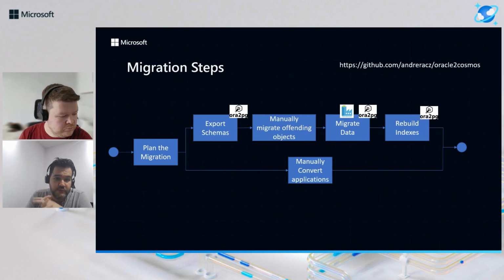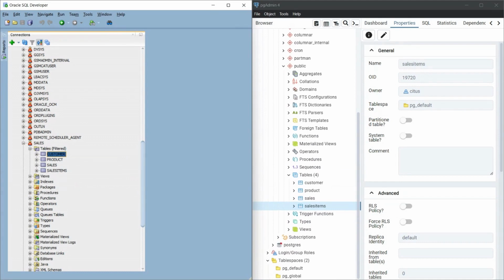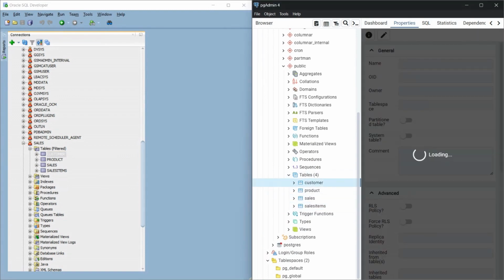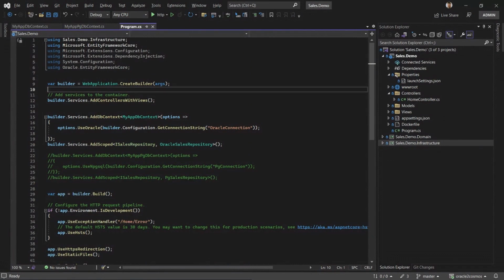So let's see an example that we built of this migration. Here we have the two databases, right? This one is an on-premises Oracle that we migrated to the Azure Cosmos DB with the PostgreSQL API. This process that Andre mentioned, we used Ora2PG to migrate this. For sure it is very simple, just as an example, right? So we have these 4 tables here with some data, and we have the tables and the data here already migrated. So everything went very smooth, and we have a sample application here also.